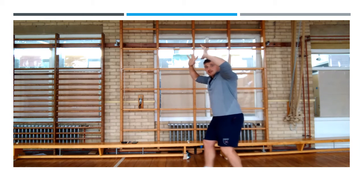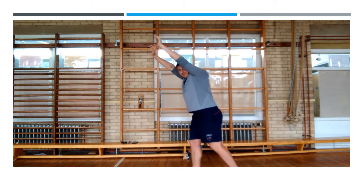Now, after that, once you've got the ball, you practice there, and then they have to practice straightening their arms, because that is how they are going to make sure that volley goes forwards. After that, it's about practicing it.